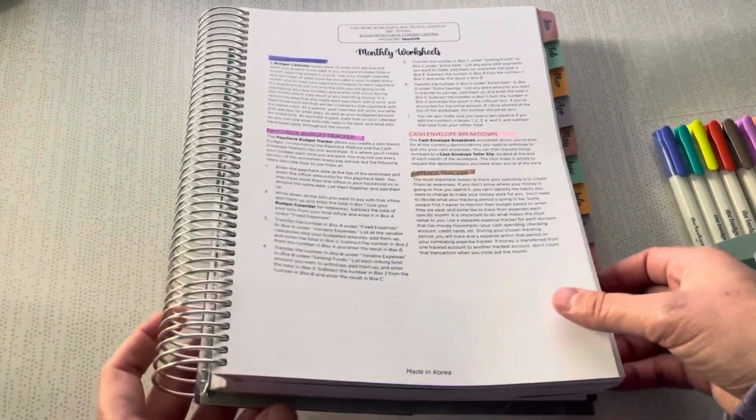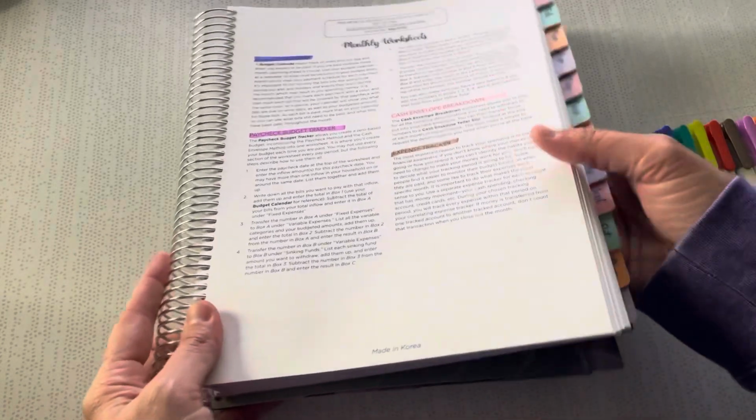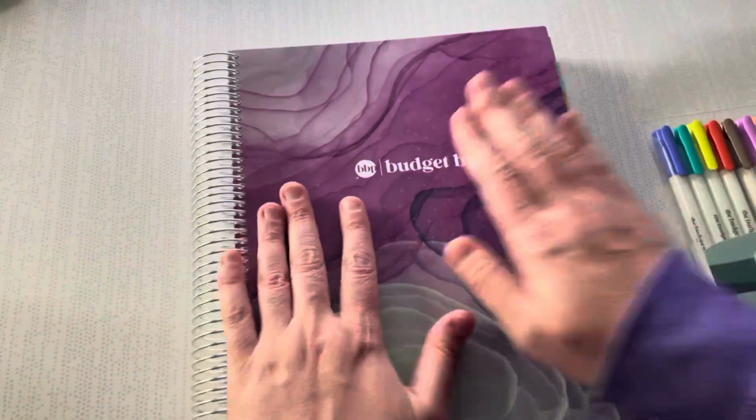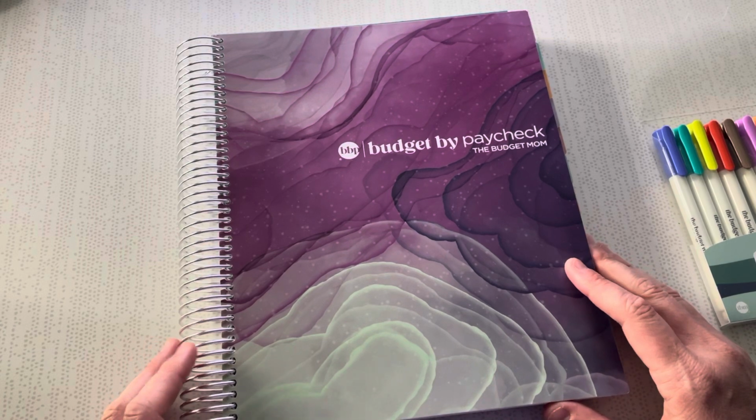All right, so that is a full tour. Made in Korea. Interesting. All right. That is the Budget by Paycheck book from the Budget Mom for the 2020.